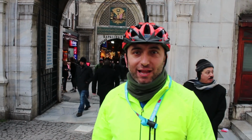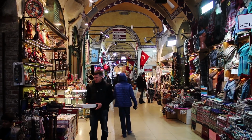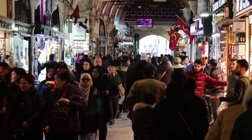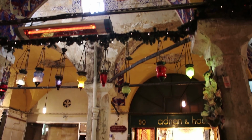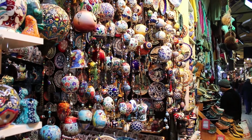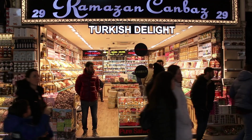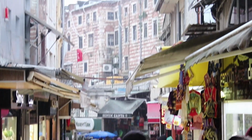Now here we are, one of our last stops of Istanbul on bike, at the Grand Bazaar. This is one of the oldest and biggest shopping malls of the world. It was built in the 15th century, and there are approximately 4,000 stores inside. It's totally covered, and there are 65 streets inside, full of stores with jewelry, leather, antiques, carpets, and many other things, including delicious coffee shops and food streets. You will enjoy this bazaar and spend an expensive time.